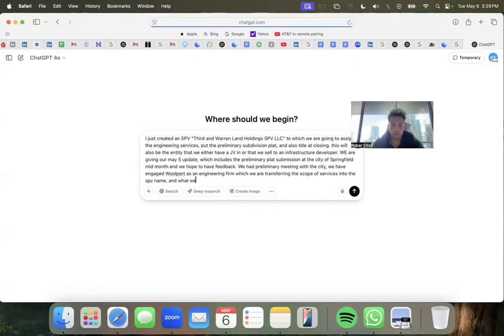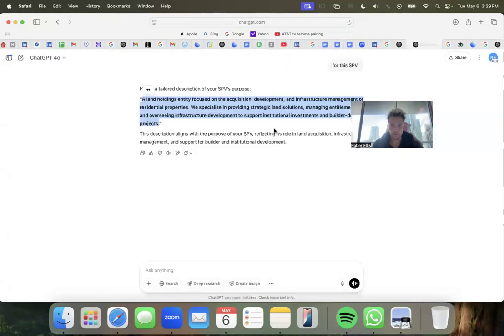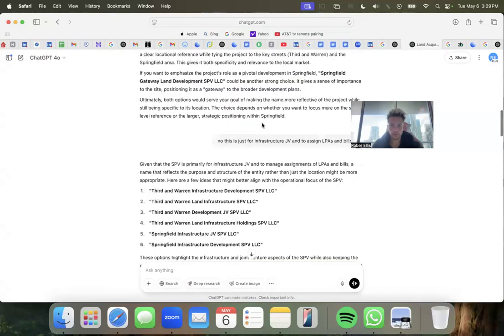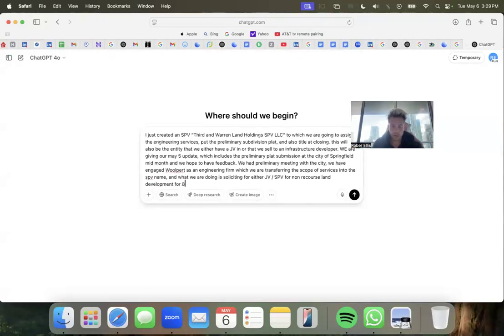And what we are doing is soliciting for either a JV/SPV for non-recourse land development. It's for an acquisition and development credit facility, and that's non-recourse, 80 to 85%. We're going to count on 80 to 85% LTC.